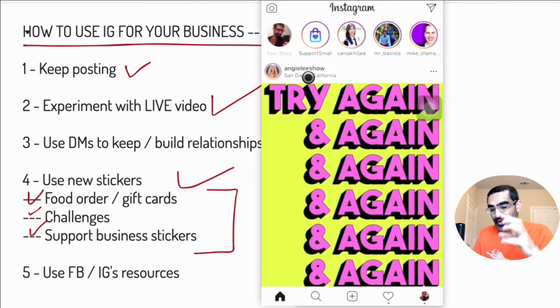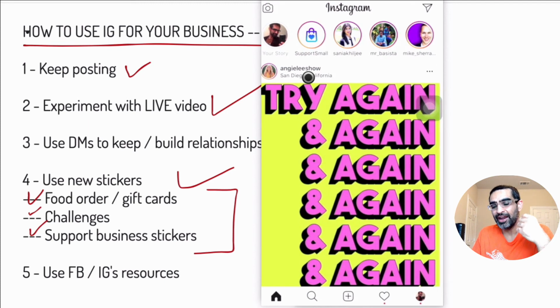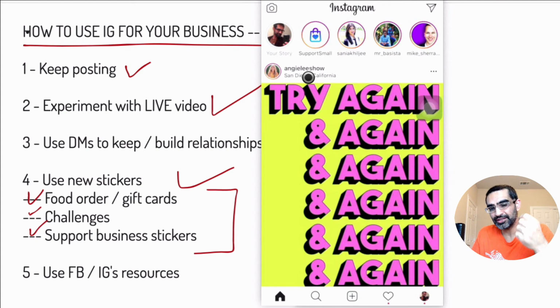And then as a business, that's also very powerful, because you're able to reach new audiences. You're able to get in front of new people with the help of these people who are supporting you on the story. So if I was a business, what I would do is make a list of your top fans, maybe you already have that list, and ask them to use the support small business sticker in their stories, so they can help you grow your business, grow your reach and engagement on Instagram. It's a very, very powerful sticker that Instagram has.